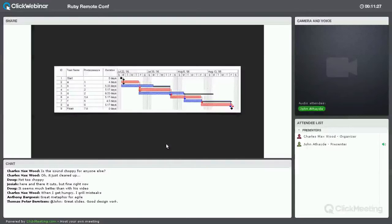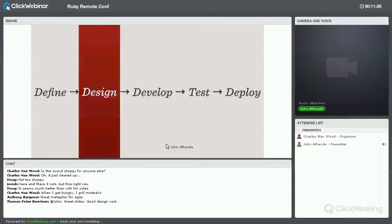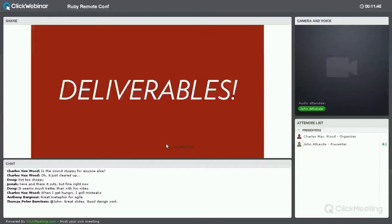And what ends up happening is a formal, siloed approach: define, design, develop, test, deploy. And as we're going, this is just one small part of it, right? But this really is what a lot of agencies and places like that push, because they're looking at deliverables. You know, I need to provide you with these wireframes, and then I hand off the wireframes, and then I can bill you for the wireframes.